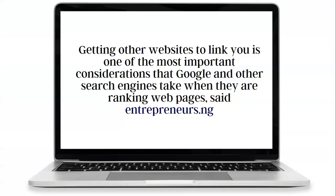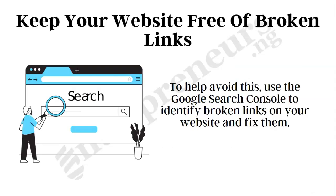Next, get other websites to link to you. Getting other websites to link to you is one of the most important considerations that Google and other search engines take when they are ranking web pages. As a result, you want to have a plan where you get other websites to link to your content. Doing this is actually easier than it sounds. When you create amazing content that helps solve the problems of searchers, chances are that other websites will link back to you. But you also need an active strategy where you reach out to websites in your niche that are not direct competitors.